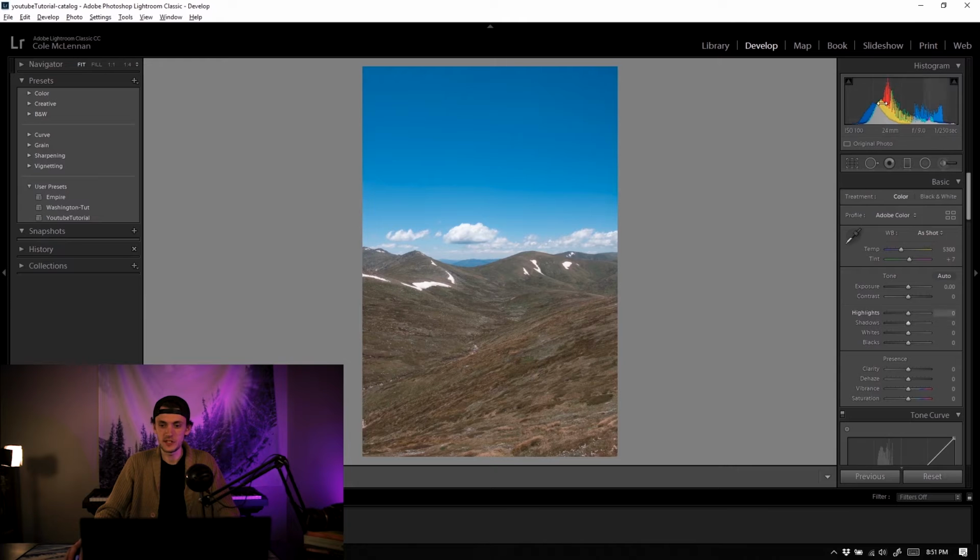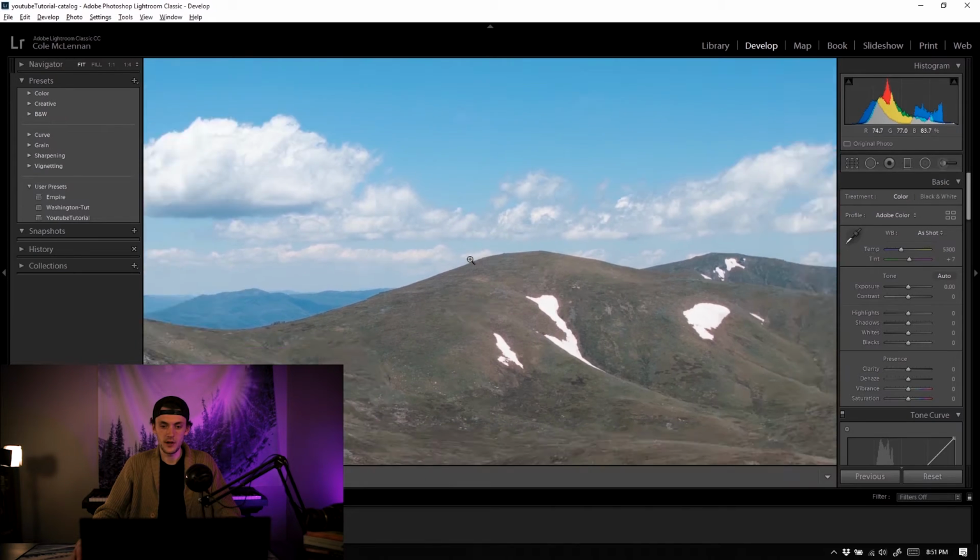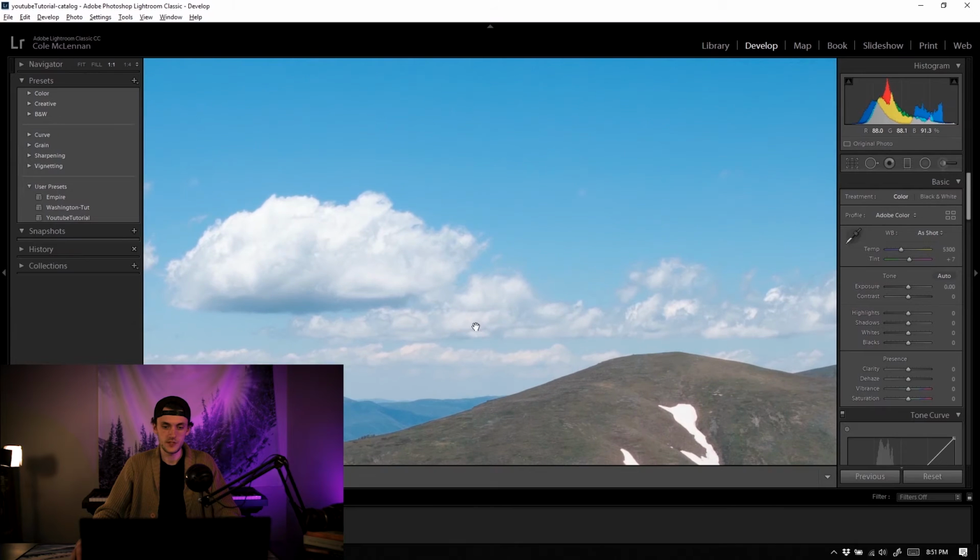So as you can see, especially from the histogram, this photo is actually pretty well shot. There's not really any clipping or anything. The highlights here aren't clipping. There's no whites that are too bright, and there's no darks that are too dark. So this photo is actually pretty well shot.